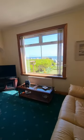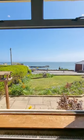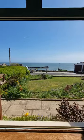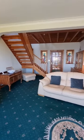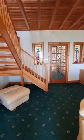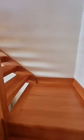But let's just focus on this for a while. Look at that. You ain't ever going to get that again. Once you've got this, you've got it. That's a stunning view. Wait till you see it from upstairs. So gas fire, you can see over there as well. And you've got your doorway to the rear. Now, let's just go upstairs and look at the living room up here.